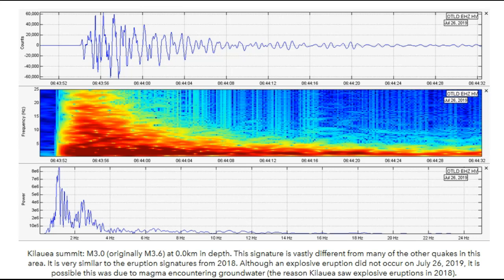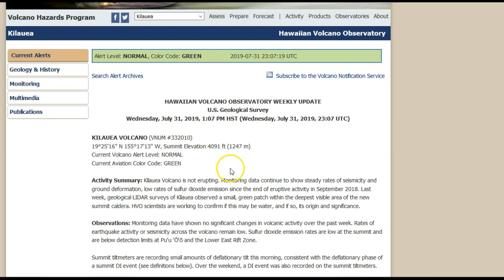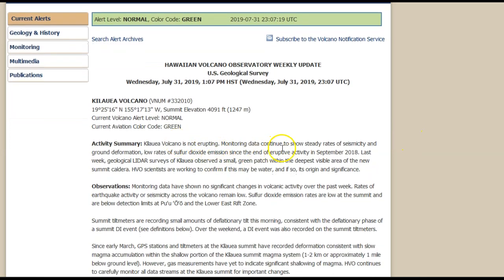Now, you may remember in my most previous video, or the video before that, I did mention that this earthquake did look like a possible eruption. The eruption didn't occur, but I said that since the explosive ash eruptions of Kilauea in 2018 were from magma encountering groundwater, I suggested that this could have been caused by that same process, but it just didn't kickstart an eruption. Now, come to find out, just a few days after I put out that post, they said Kilauea volcano is not erupting, monitoring data continued to show steady rates of seismicity and ground deformation, and so on.